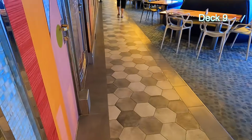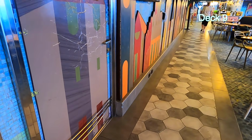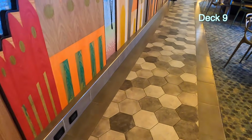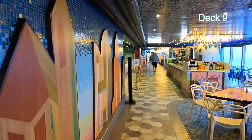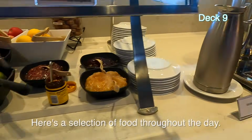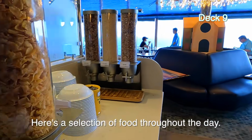So we're back on the port side, and last year on this cruise there was a leak in there somewhere, and this was the worst area to walk. It was very slippery, but it's not this year, so they fixed this pipe. I mean, they had a year, so. Here's some food here. Got toast, bagels, toasters, cereal.